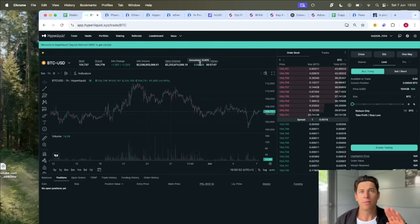So if more people want to go long than short, the people on the more popular side, the longs in this case, must pay the shorts to keep the position open. Vice versa can be true. If more people want to be short than long, the shorts must pay the longs. Sometimes you see this annualized figure here. This figure here generally is negative.